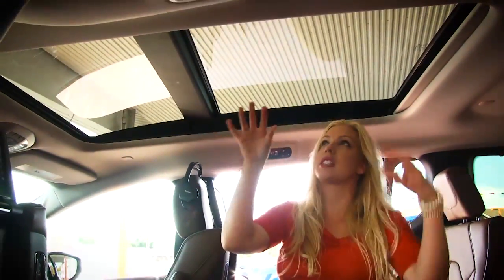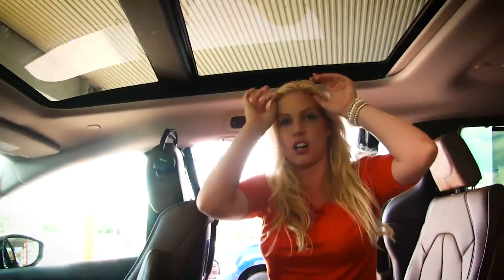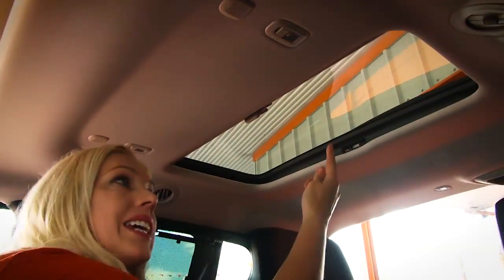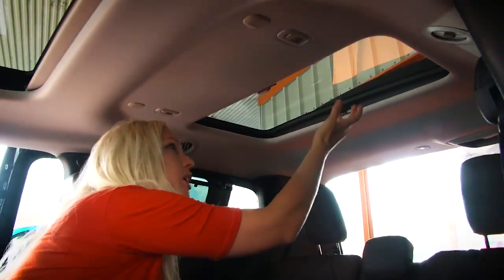Think about Christmas time when you're driving around through those parks that have all the lights up. You're not gonna miss an inch of it. You can see everything up there. Or you're driving and it's raining and you wanna see the rain. But look, the kids get to see it too, or the men watching football or whatever. They can look up and they can see it too. So you have all kinds of awesome features in here too, so you don't miss out on anything.